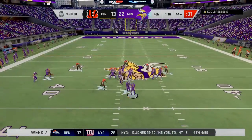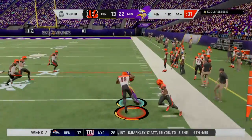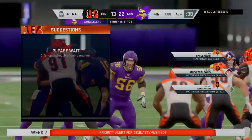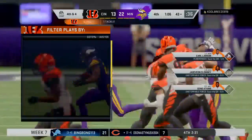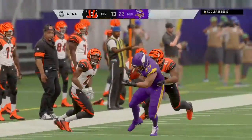On 3rd down, McClellan. 14 yards is the pickup there, but it'll still lead to a fourth down. They had quite a hole to dig out of there on 3rd and long. Not able to get the first, but a pretty good-sized run.